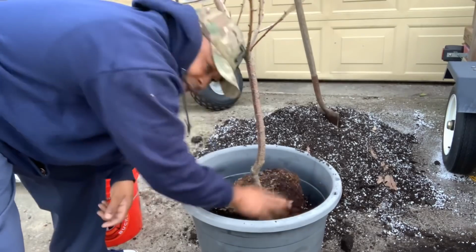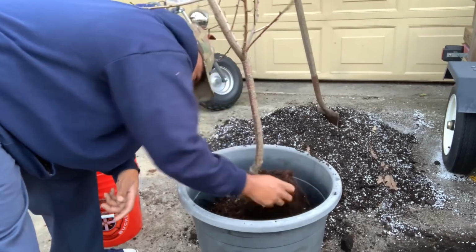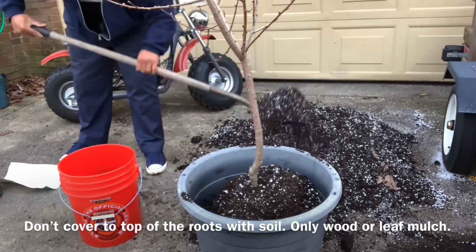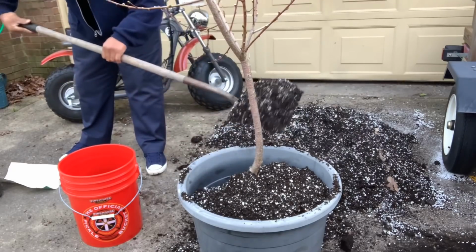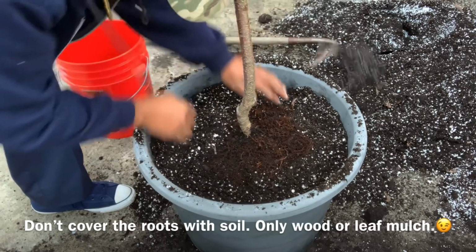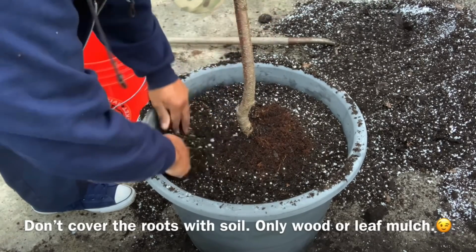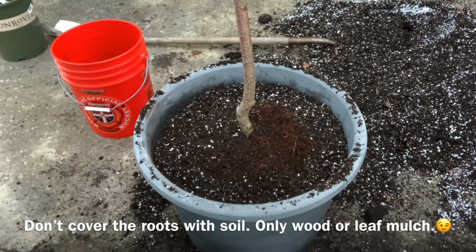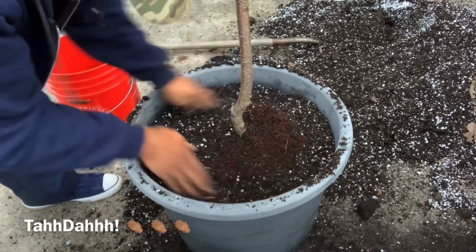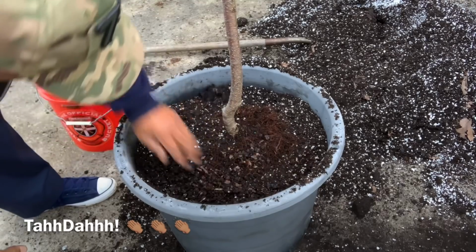Now, knock that top off a little. Open him up, let him know, hey, you can start growing. And fill him up. Leave that root ball open like that. We don't want nothing on the top of that root ball. Those roots need to breathe. All the excess I'm just scooping off. We don't need it. That's it, you guys. Now we got it straight up and down. If it ain't straight enough, all you gotta do, move it a little bit. Put it where you want it.